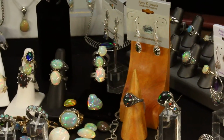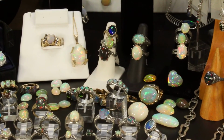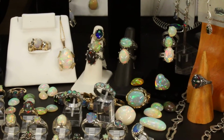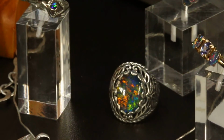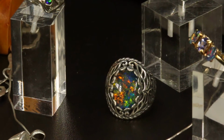and can be to you within 1 to 3 business days domestically, or 4 to 6 days internationally. The opals I like to work with are Ethiopian solid white and black opals like these that you see in front of you, Australian solid white and black opals, and natural opal triplets, which is like this colorful one down here. That is a gem grade natural Australian opal triplet that I had cut for me.